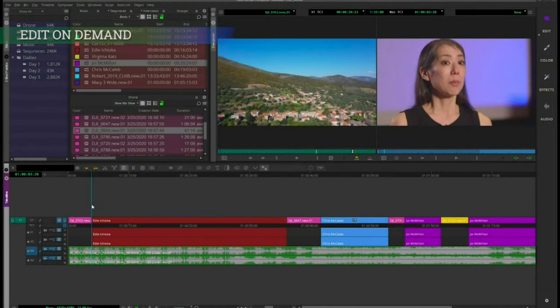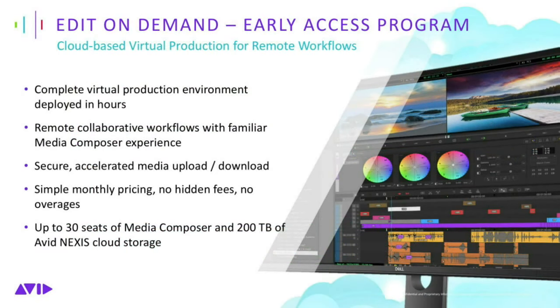Now, the Edit on Demand right now, we've really tried to make sure that our customers understand exactly what it's for. And that means that it's a complete virtual production environment. You can edit. The experience is very similar to how you work on-prem as far as editorial goes. Media Composer works the same, it gives you the collaboration experience, and that's really where Media Composer excels.